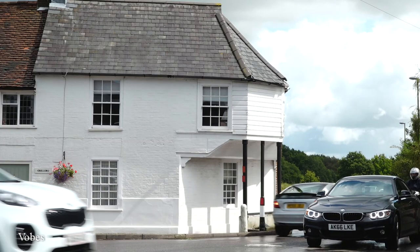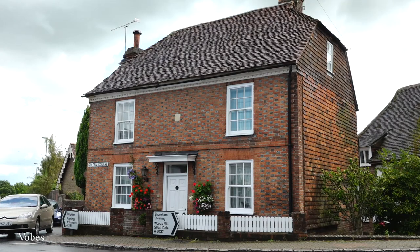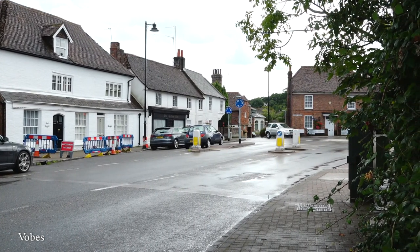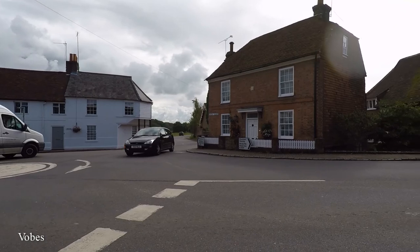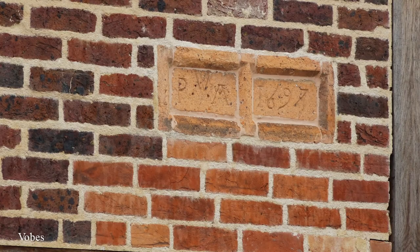This is Golden Square. Although it's not really a square, of course, it's now a roundabout, and it's where the road divides. The Brighton Road veers off to the left, and the Shoreham Stenning Road veers down to the right.